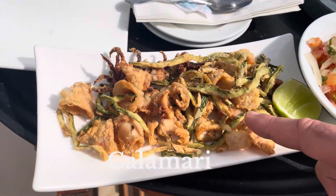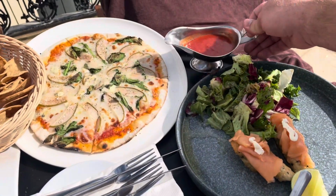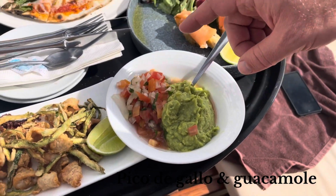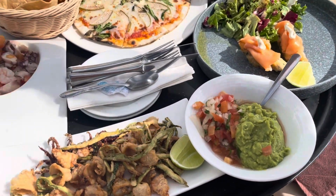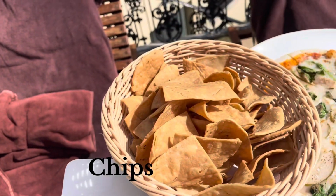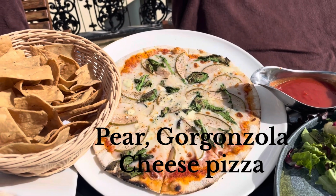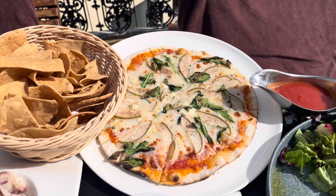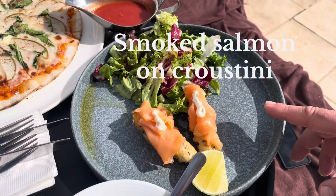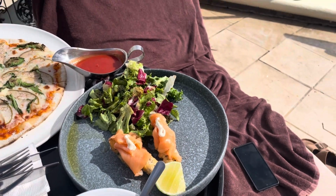So I'm going to show you a few of the things we got. First we have calamari. They have a tomato sauce here that goes on the calamari, should you choose, or to dip in. I got some guacamole with pico de gallo, and then I have a ceviche, which I love, and some nacho chips to go with all of that. And Michelle got a pear pizza, of all things. So that'll be interesting. And then she got some salmon tostados, I think they're called, and it's clearly raw salmon.